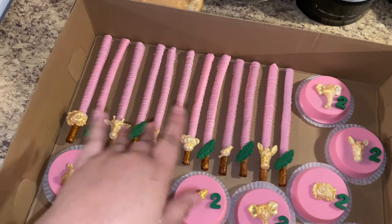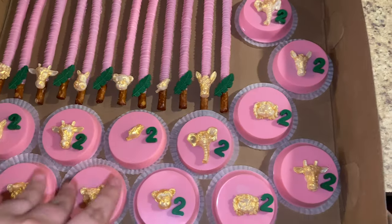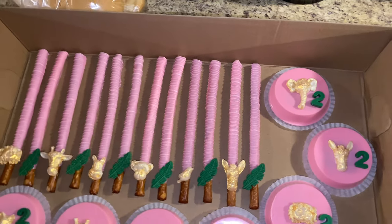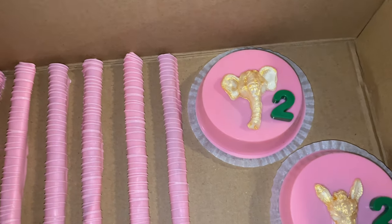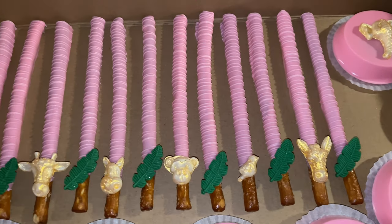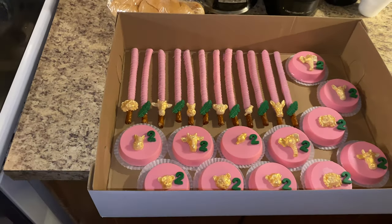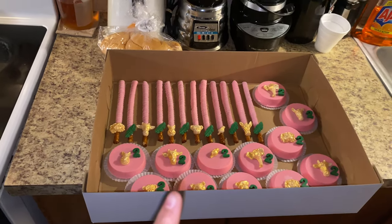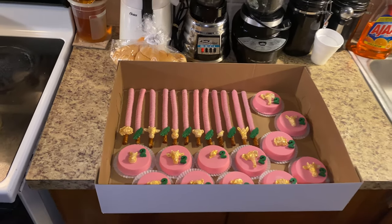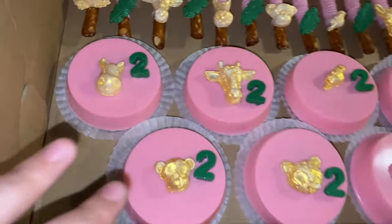I just did the little safari theme and the leaves, and then the animals with the number 2 on it, because it is a second birthday, of course. It's like a too wild theme. And so that's how everything turned out. I believe they look so freaking cute, because I had never done anything like this. And like, the color in person is actually better, because it looks like a bright pink. I don't know if you can start to tell now that I'm pulling the camera away from the treats. Y'all can definitely see the color. But that's what I made.